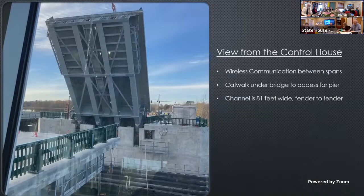Wireless communication between the spans. They went back and forth about sizing generators. They have one for both sides. They ended up with one on each side. Those will have to be exercised and maintained periodically throughout the life of this bridge.